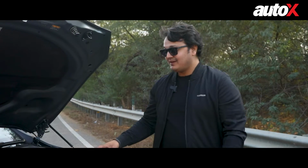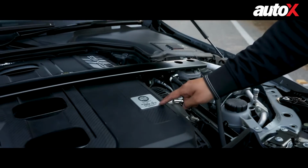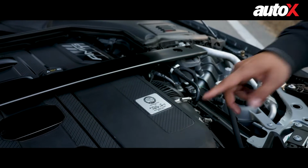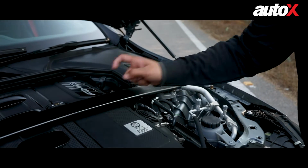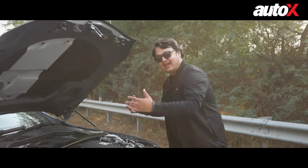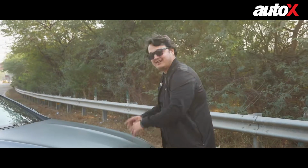Now, this engine follows AMG's one-man, one-engine philosophy, and that can be seen through this badge over here, which is signed by the person who made this engine, and I can verify they've done a good job. But it's not all F1 techie, because it also gets a good old strut bar, and if you haven't noticed it yet, the engine is mounted longitudinally and not transversely as you see in most of the cars. Really exciting stuff right here.